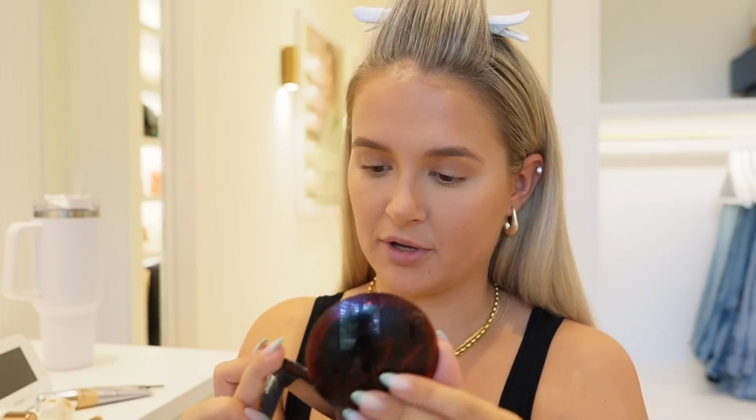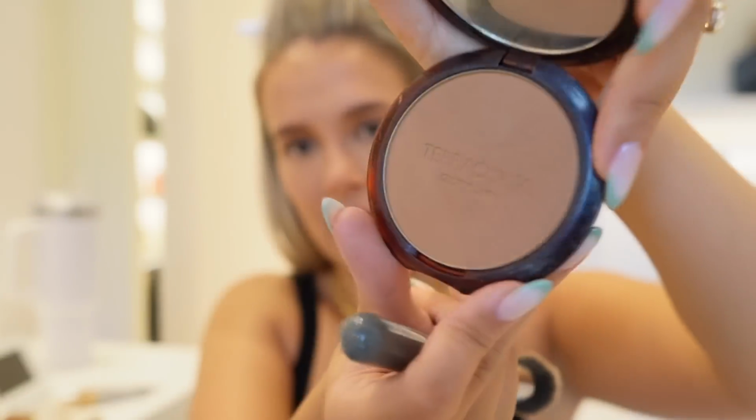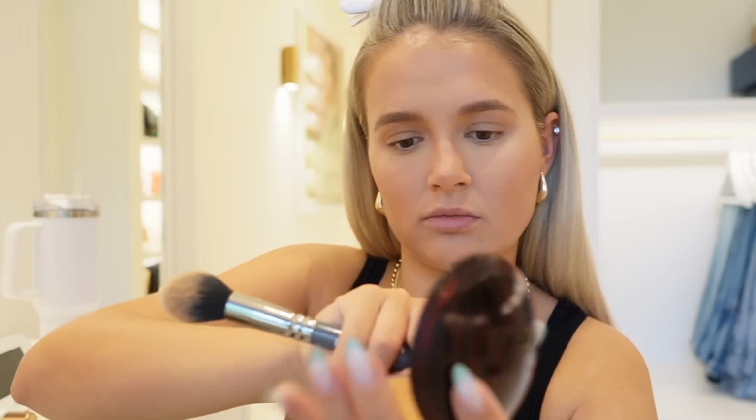For bronzer, I'm going to use this Guerlain bronzer. This is in shade Terracotta. I feel like the packaging is really beautiful. It's like a tortoiseshell type packaging, and this is what it looks like inside. Oh, please don't say I scratched it.